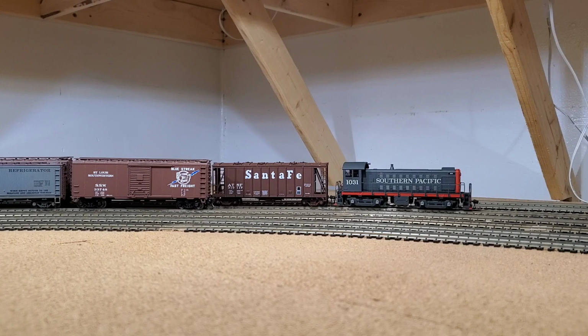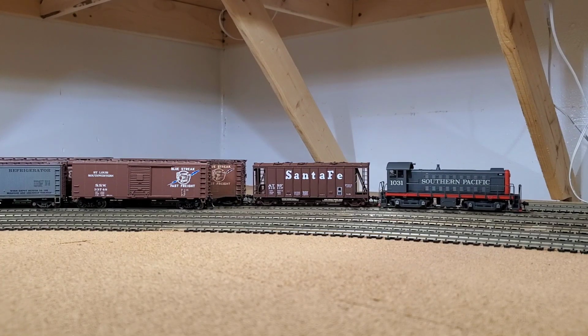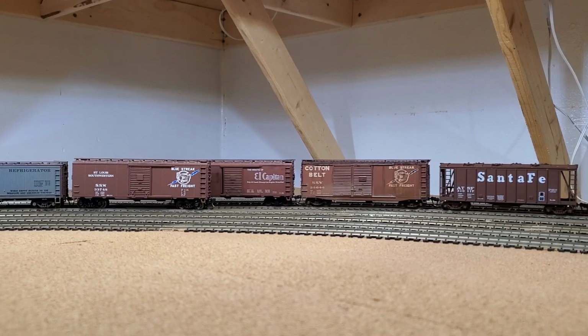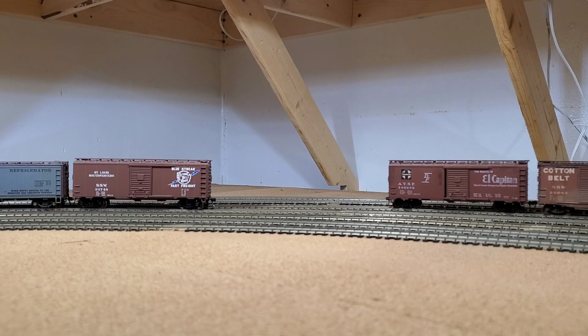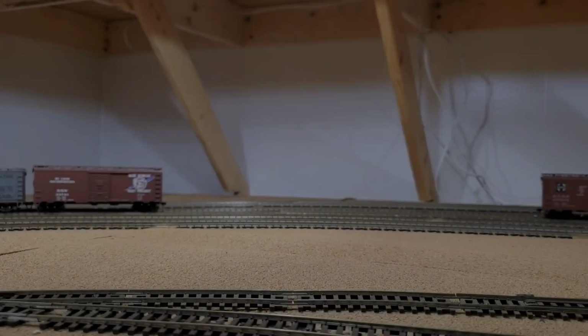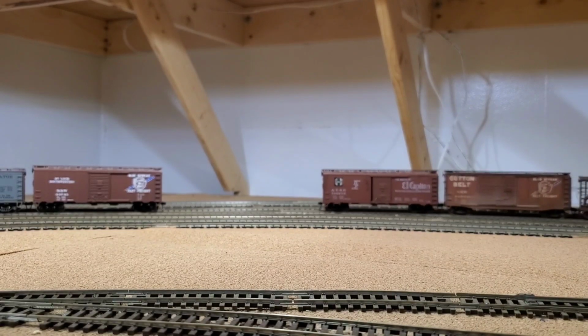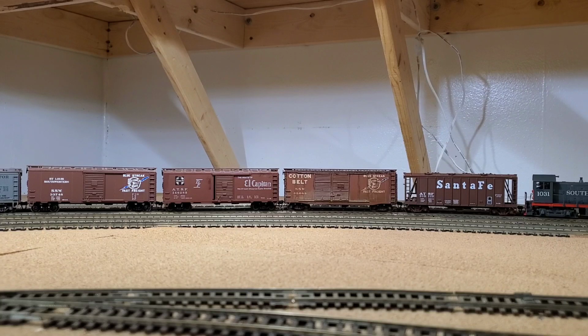Here you can see our switcher has now connected to this Santa Fe hopper, which our boxcar is attached to it. It's going to pull this cut of cars up to the feeder track, and then it will start classifying to their outbound destination. Now the switcher is pushing these 3 cars onto track 2 and connecting to the rest of the train so our manifest can depart out.